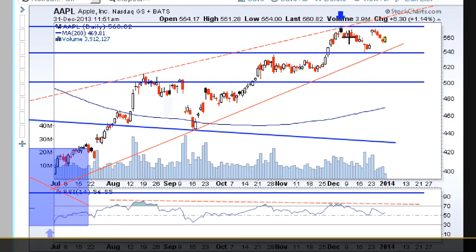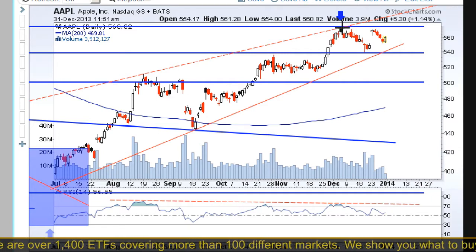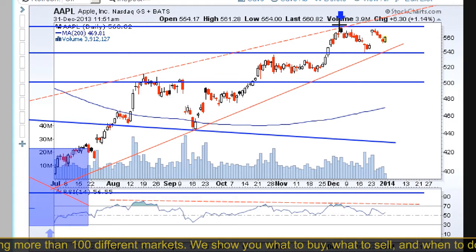In fact, my original forecast came out after this candle on December 5th, suggesting to short Apple. And since then, Apple prices have fallen to below 540, got a recent bounce again, but then sold off again, not yet again testing this 575 level where the Fibonacci resistance resides.